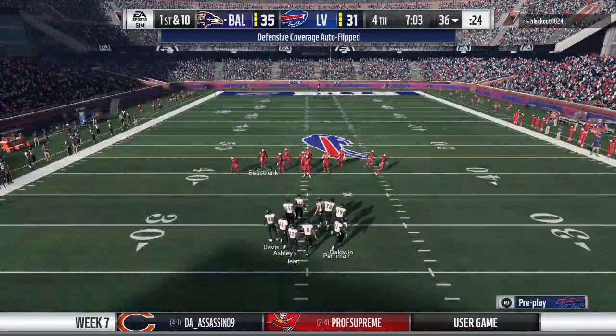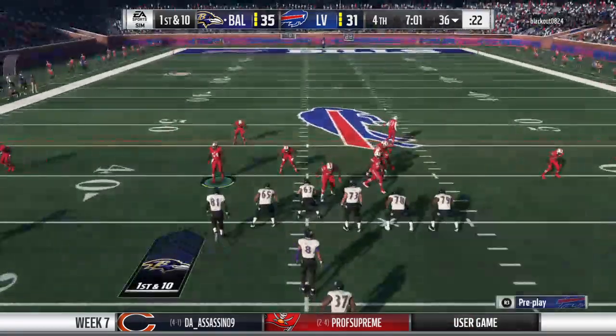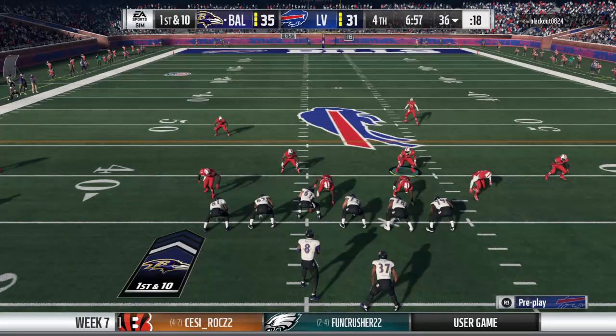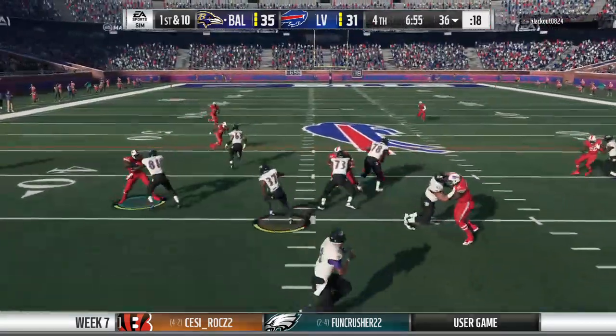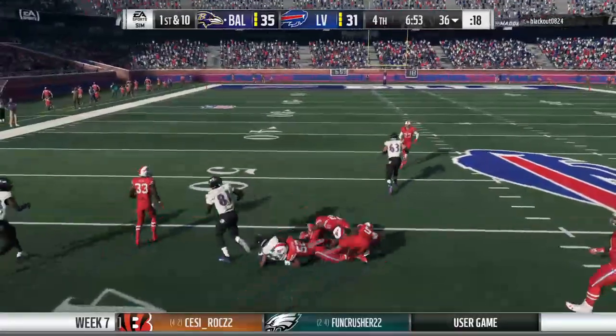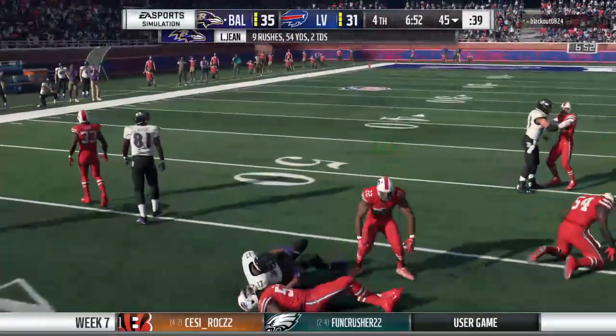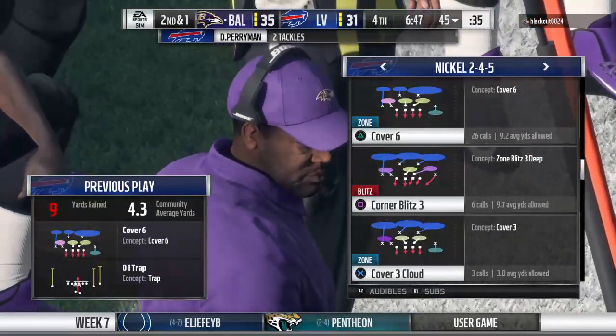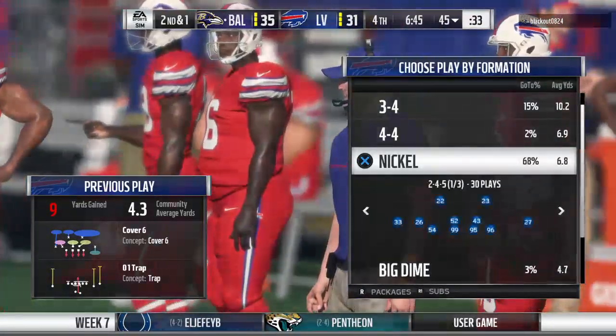Fresh set of downs here. They'll run it now out of the gun. And able to break one tackle, but then quickly brought down. But a nice little gain. A nice run there, 9 yards, and it'll be 2nd down.